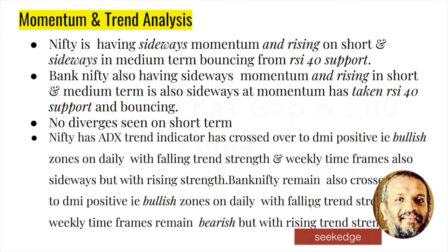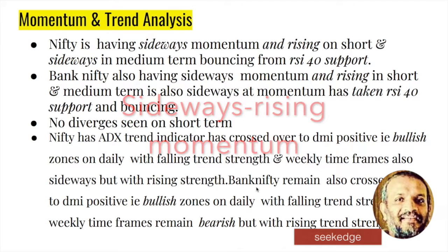Now looking at the momentum, the price momentum as Nifty is sideways, and it is almost touching the 59 points something. It's touching the bullish zones. So it's rising sideways momentum in the short term. In the medium term it is also sideways, but it is bouncing from the RSI support of 40. That is clear bullishness. Bank Nifty is the same. It is sideways momentum and rising up towards bullishness, and also in the medium term it is sideways itself, less like the short term, but bouncing up from the RSI support zones, which is a clear indication of bullishness. No divergences are seen as of now.